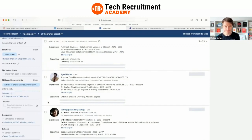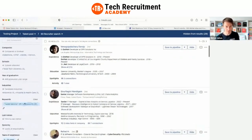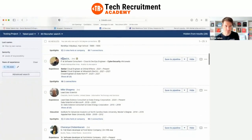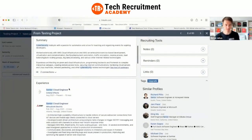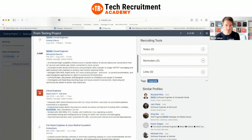No, still 60. So probably we could try some other keywords related to cybersecurity instead of C#. That would maybe give us some more profiles. We could try consultants to approach people who are cloud engineers or cloud developers, because the senior cloud engineer doesn't mean really anything. Architected high scalability, managed AWS, RDS, DynamoDB.